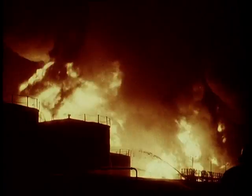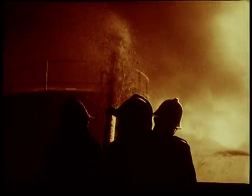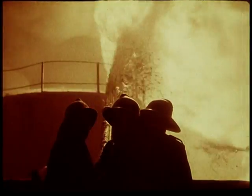Oil fires are among the firemen's nightmares, and research is always going on for new methods of quenching them. Jets of water merely spread the inferno. Foam can do much by cutting off air from the fire. And water fog, a fine cloud of droplets, is nowadays used a great deal.